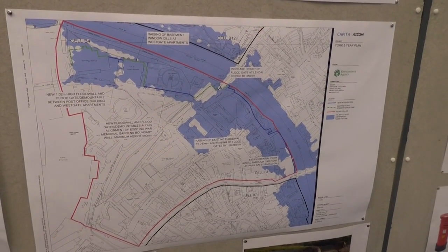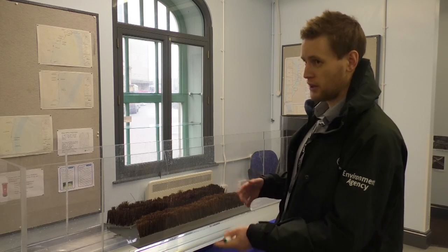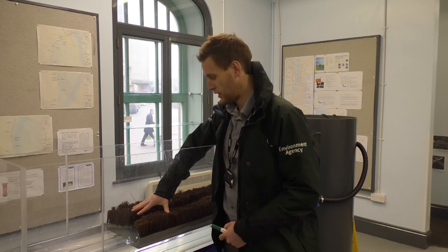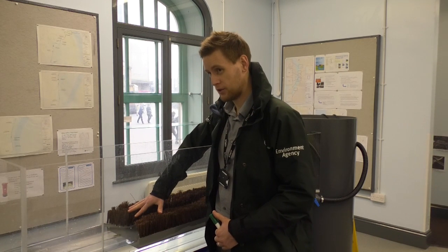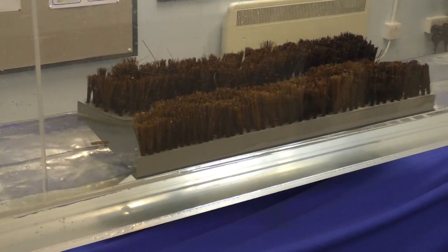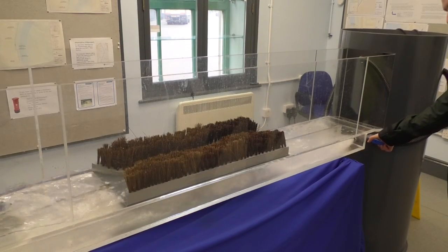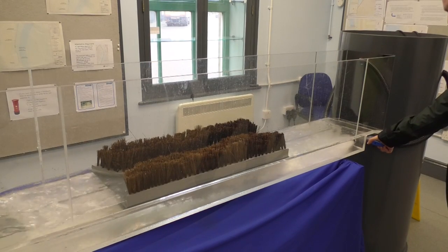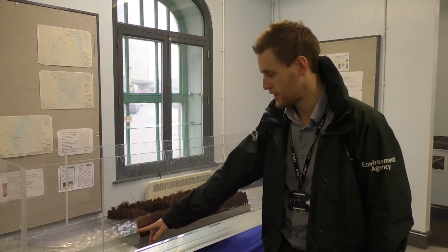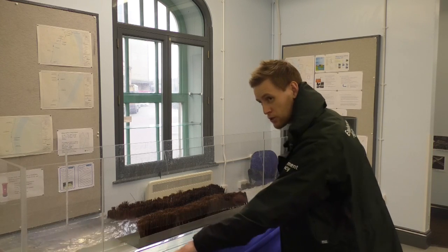So this is our flume model down at the hub, and it provides an opportunity to demonstrate a few different flood risk features and things that we can do. So this is a good example proxy for tree planting in the uplands and storage there. So you can see when you've got a relatively low amount of water coming through, it's still in the channel, it flows nice and quickly through here. If you start to add more water to the system, you find that the vegetation on the side of the river as it goes out into flood, that vegetation in the floodplain helps to hold back water here. So you have a lot more water stored upstream compared with the level downstream.